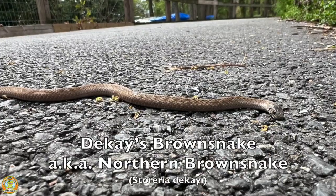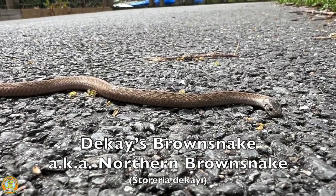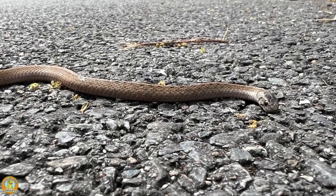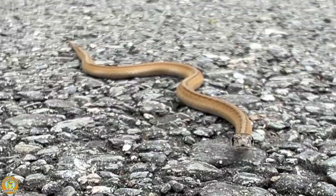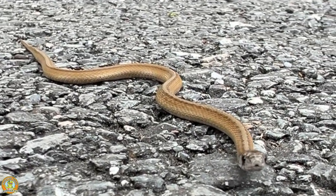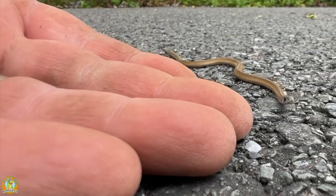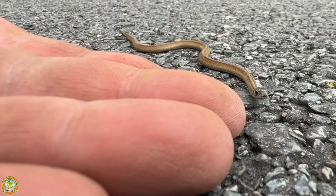But before I could get back to the Jeep, I did see more reptiles. Unfortunately, this one wasn't so lucky. This is why we really make an effort to give reptiles a chance by helping them cross the road in the direction they were headed. But right after we found the northern brown snake who had been run over, we found another baby brown snake who was so tiny and delicate, he was almost impossible to pick up.